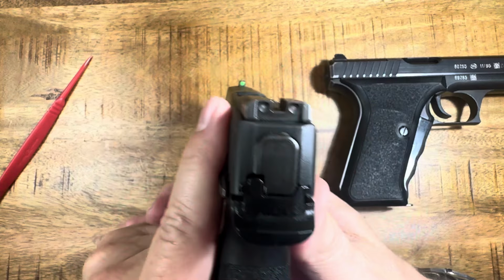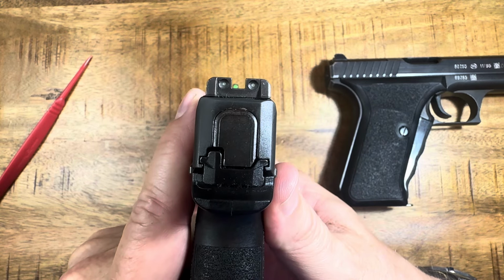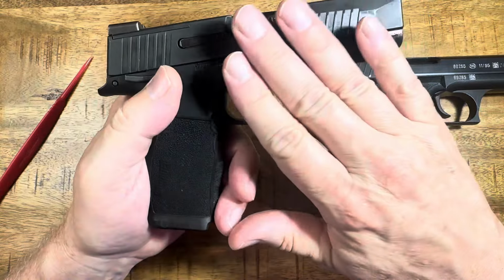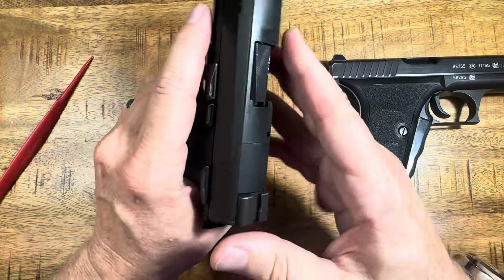It's got good sights. It's got the blacked out rears with 2 small dots there and then the luminescent front sight. So again, a gun I shoot very well and I'm happy with.